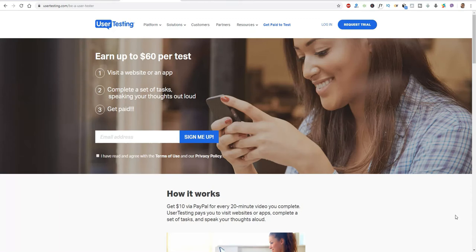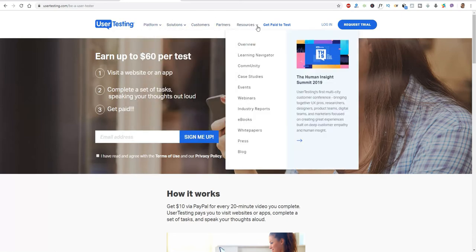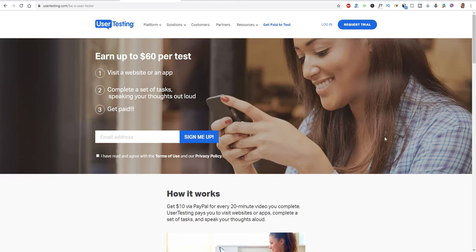Some tips on how to be successful: you want to be detailed. You want to be thorough. You want to be talking the entire time when you're doing this. I literally read the question out loud myself, and I talked through the entire process. I was like, okay, it's very obvious that I click here to register. I like the outline of the registration box. The top bar looks pretty good. It was very intuitive. I didn't have any questions while I was going through this process.